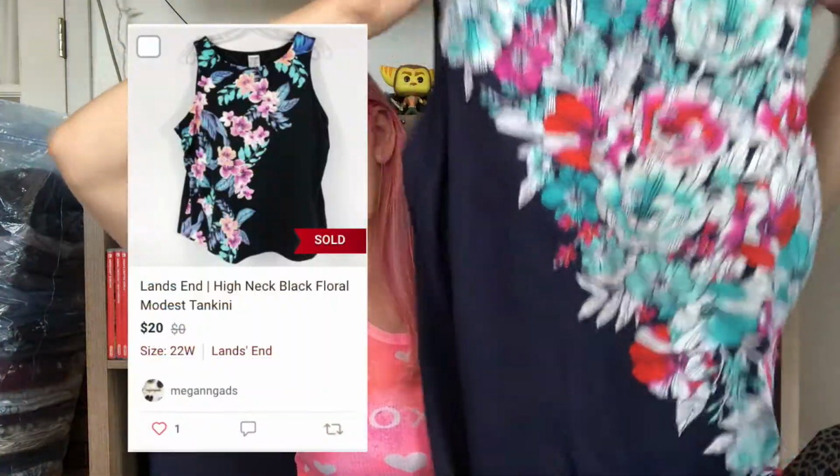All right, the next item that we have is by Land's End. It is a size 14D, so I'm assuming that means 14, but the cup size is a D. Yeah, and it's just this cute little tankini. I've sold a really similar tankini to this before. I like to sell Land's End swimsuits.